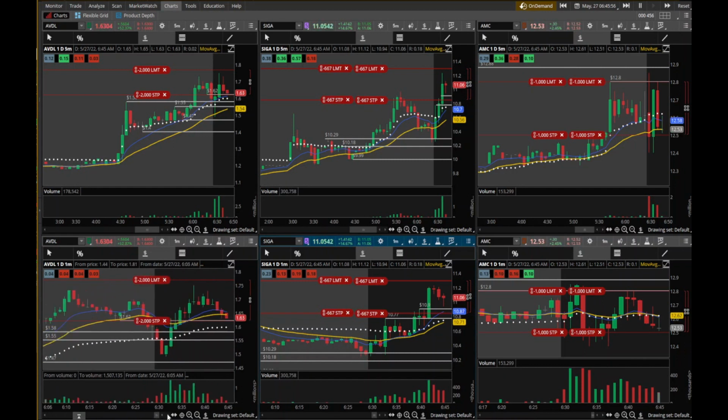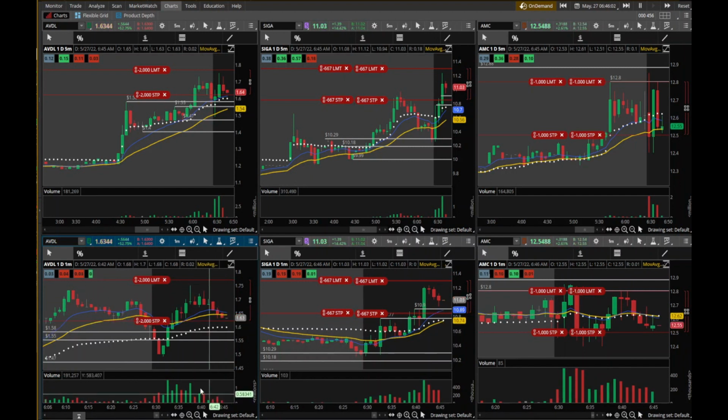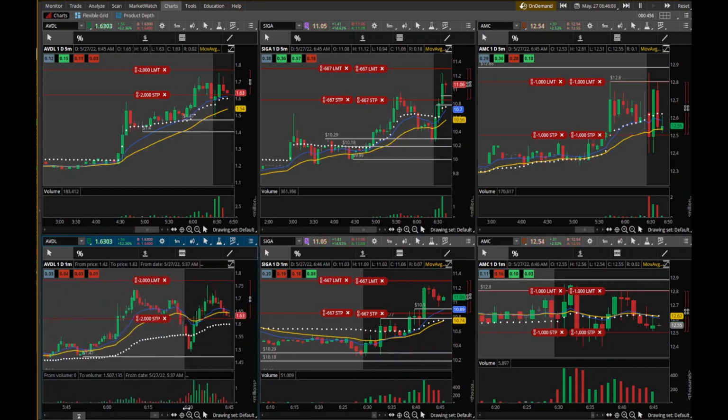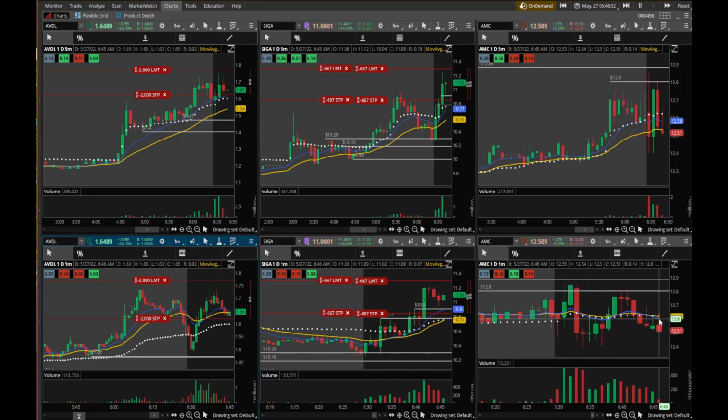What line is that? That one doesn't seem to be important to me, so I would say the EMA would be the spot. So it's tricky being in this many trades at once. Hard to watch all of them. Looks like maybe a stop out over here, huh? So a fake out on AMC. So down $370 on AMC.